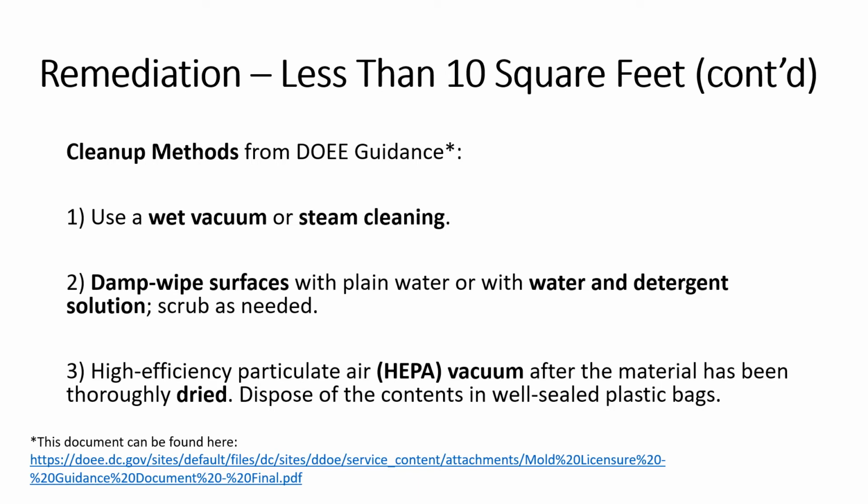Cleanup methods from DOEE guidance. 1. Use a wet vacuum or steam cleaning. 2. Damp wipe surfaces with plain water or with water and detergent solution. Scrub as needed. 3. High efficiency particle air, or HEPA, vacuum after the material has been thoroughly dried. Dispose of the contents in well-sealed plastic bags.